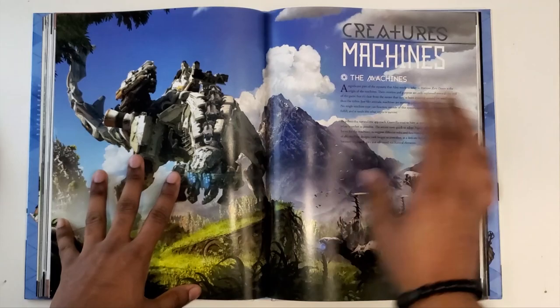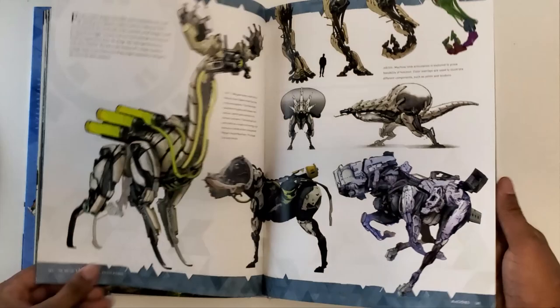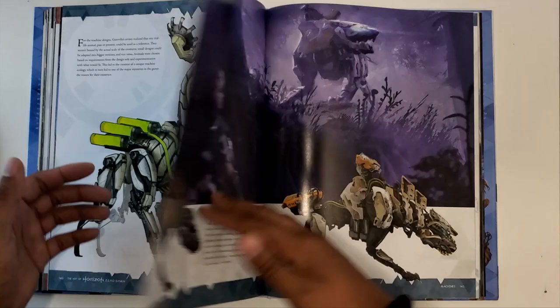I said it before, how sci-fi weaves into so many different other concepts. I don't know why sci-fi is able to do this so well. Oh my god, almost like how they molded or shaped them into animals, really, really good.